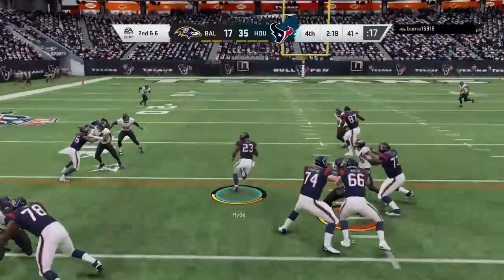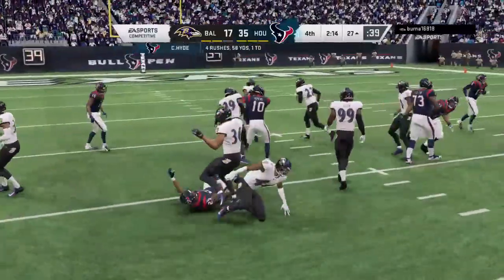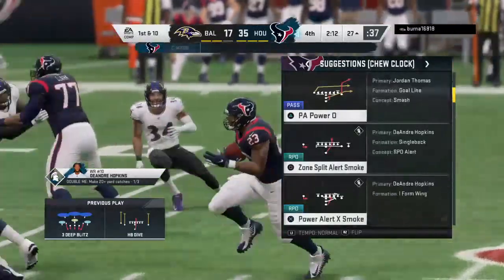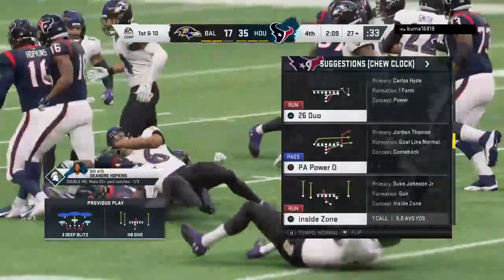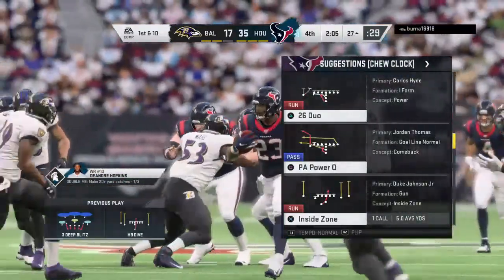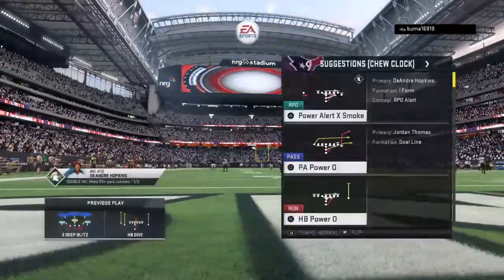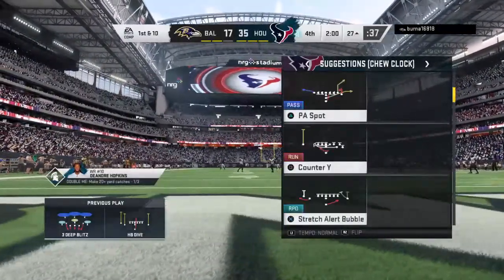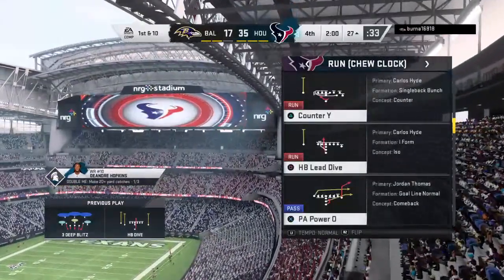Back to the ground. This time it's Hyde. And he works it past the 30, almost to the 25. They get 14 on that one. Good for a Houston first down. First and 10 at the 27. 2 minutes left to play in this football game here on EA Sports. And not totally home free yet, but it's looking good as they come up 1st and 10.